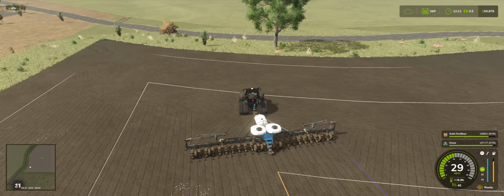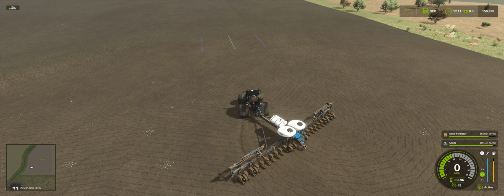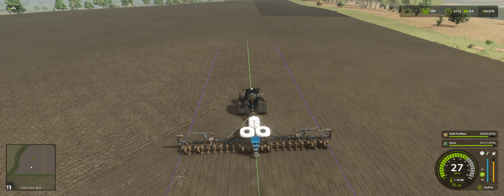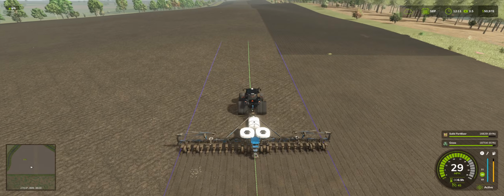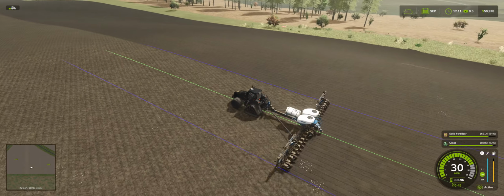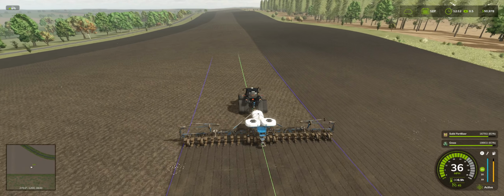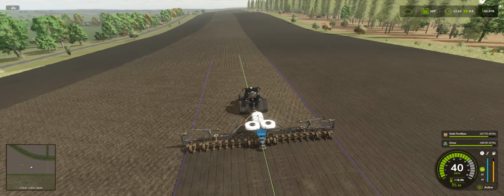On a side note, you guys probably noticed that we did not de-rock the field. And in all honesty, we are going to be replowing this field anyways, so it's not that big of a deal. We will de-rock things then. But leaving the rocks in, yeah, it's going to diminish our harvest a little bit.